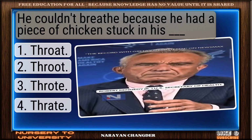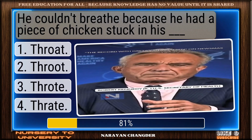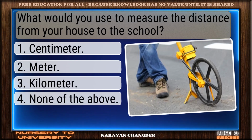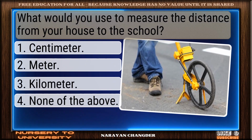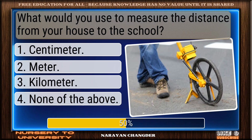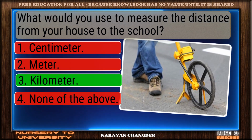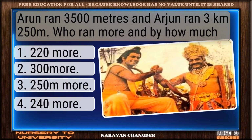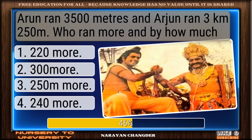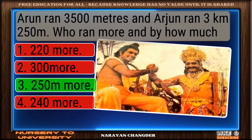He couldn't breathe because he had a piece of chicken stuck in his dash. Strong choice. Throat is the right answer. What would you use to measure the distance from your house to the school? On track. Kilometer is the correct answer. Aaron ran 3,500 meters and Arjun ran 3 kilometers 250 mm. Who ran more and by how much? Right choice. 2.5 mm more is the best answer.